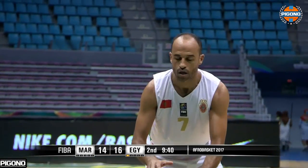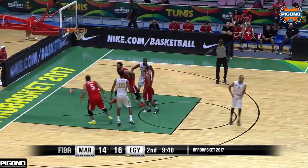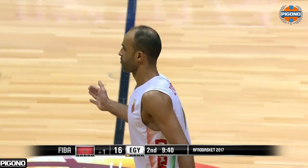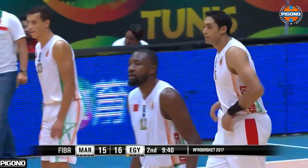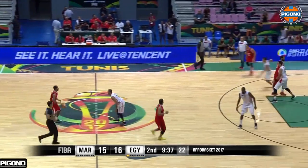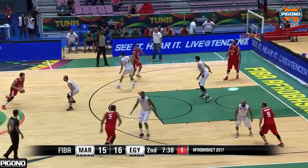He's been shooting 75% so far this tournament, so a pretty decent line shooter, and he has just confirmed that. 2 from 2, 1 point game. A little switch up from Morocco as they bring on Khalimi, 35-year-old centre, playing in his 6th Afro-basket.